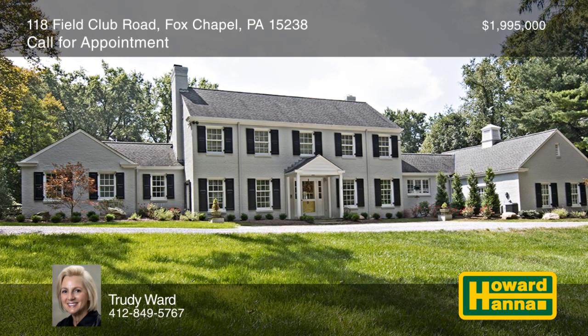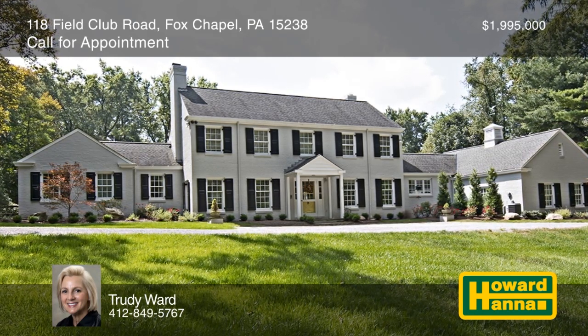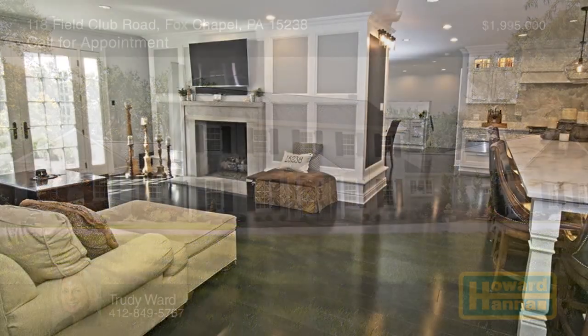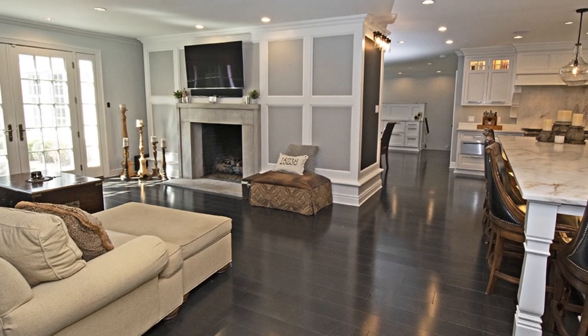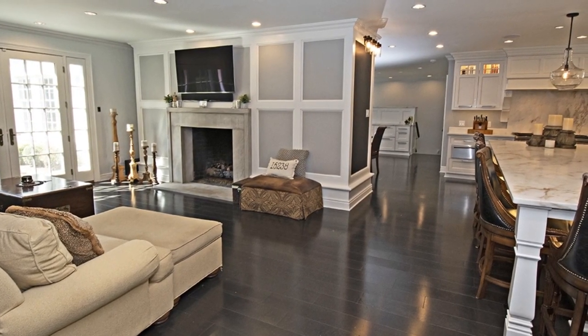Part of a premier location in the heart of the borough of Fox Chapel, this majestic 4-bedroom colonial is available for $1.995 million. Natural light streams into every room of the home, which has been renovated into a desirable open floor plan for the modern lifestyle.